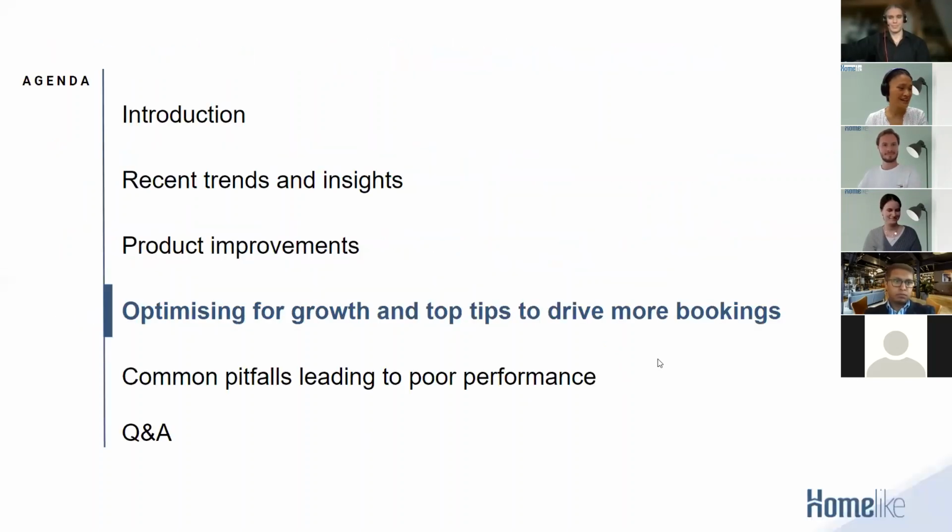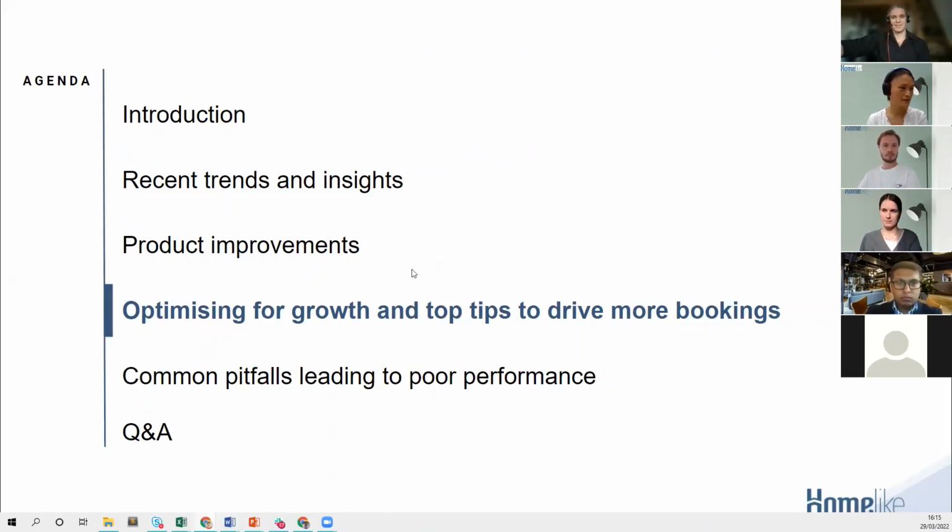Thanks, Claire, again. And before we dive into what you guys are all here for today, on how to optimize for growth and bookings, I want to just launch a second poll for you, just to understand how everyone in this audience is currently managing their availabilities. So if we can just launch the poll. Great. And I'm going to close the poll now. So let's just have a look at the results. Okay. So it's interesting here that the majority are actually managing their availabilities manually. Okay, great. Thank you for that.